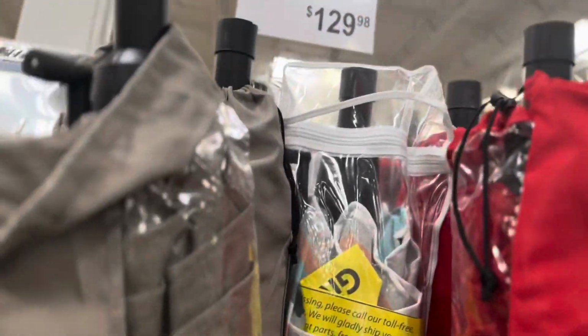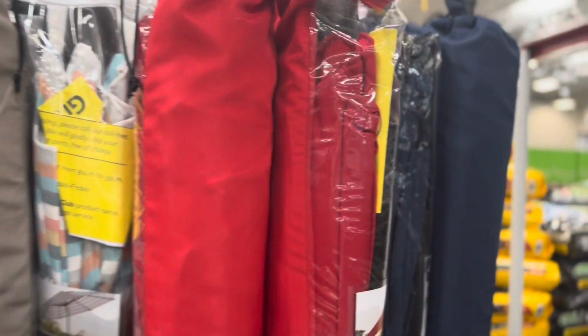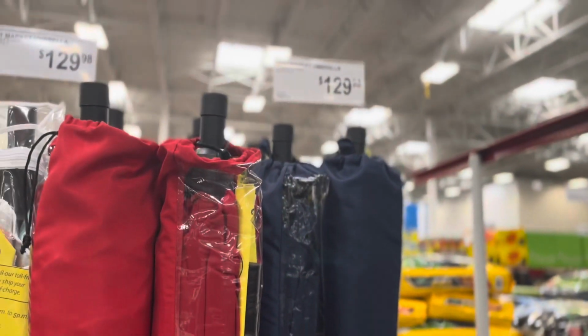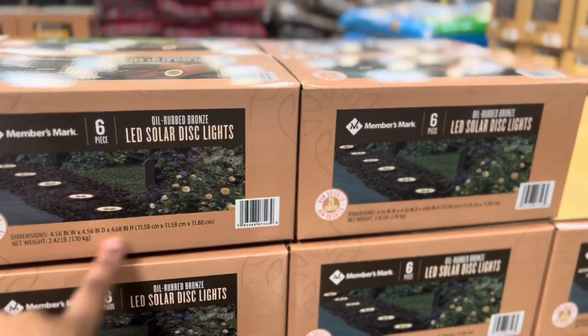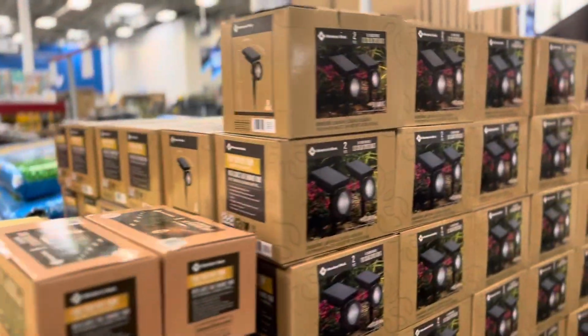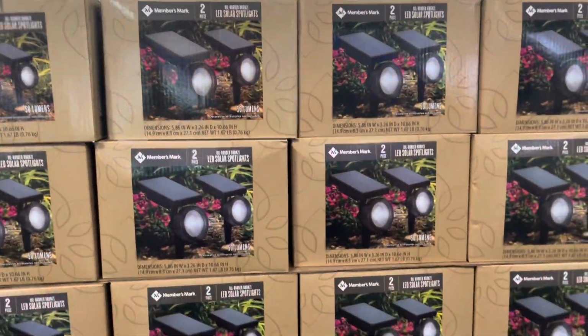The outdoor umbrella, here you go. They have tan, a multicolor, red and blue. And they are $129.99. I love these LED disco lights. They're $19.98. They come in handy by your front door when you need to light up your house. And they also have these solar powered ones too for $19.98.